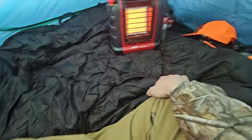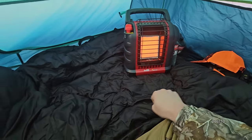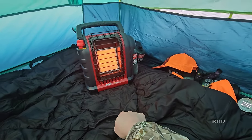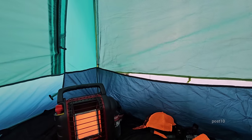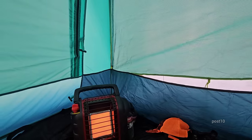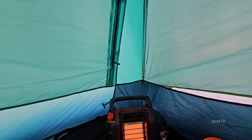I just put my head underneath the sleeping bag for a while, and my breath actually kept the inside toasty warm. This was a very warm sleeping bag. Ooh, here comes a gust of wind. You can hear all the snow falling down on top of us.